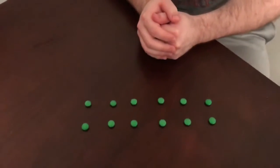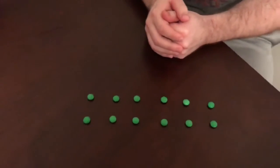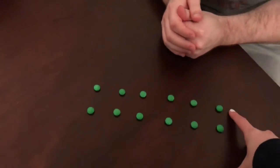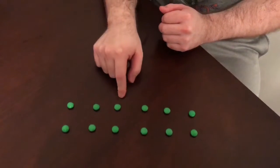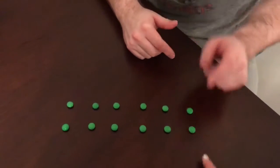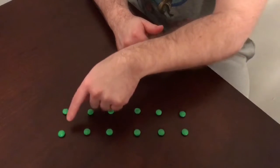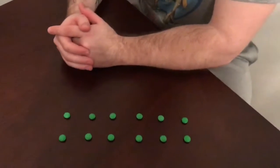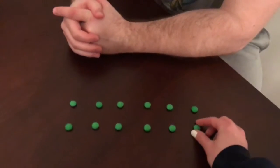Okay, Bobby. Do we have the same amount in both rows? Yes. Can you count this row for me? 1, 2, 3, 4, 5, 6. Can you count this row for me? 1, 2, 3, 4, 5, 6. Okay, and they're the same amount you said, right? Yes, 6 and 6.